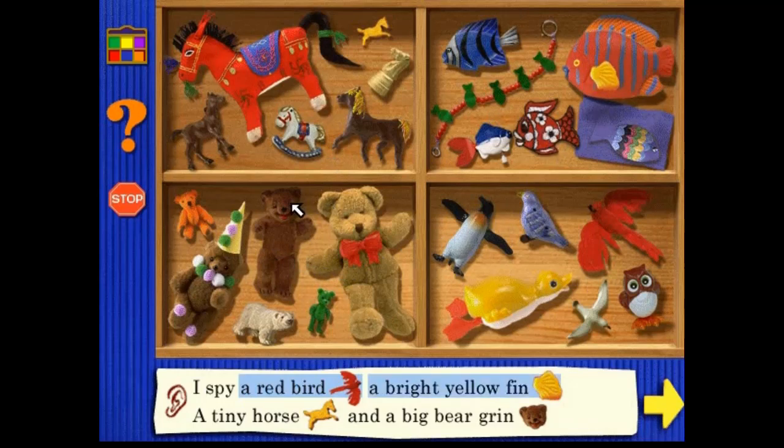A bright yellow fin. What the? A big bear grin. Jeez, that was creepy as heck. A big bear grin. I wasn't hallucinating. If I put my nose right next to it, or in front of it, it would block it out. It was too loud. A big bear grin. Looks like the Joker.